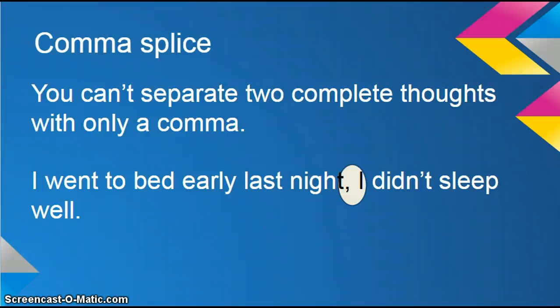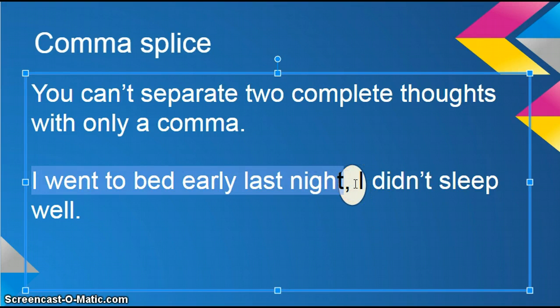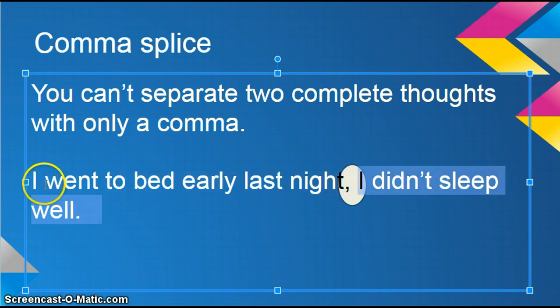The most common error with commas is separating two complete thoughts with only a comma, and that creates a type of run-on sentence called a comma splice. In this sentence, "I went to bed early last night, I didn't sleep well," both of these clauses could stand alone as a sentence.